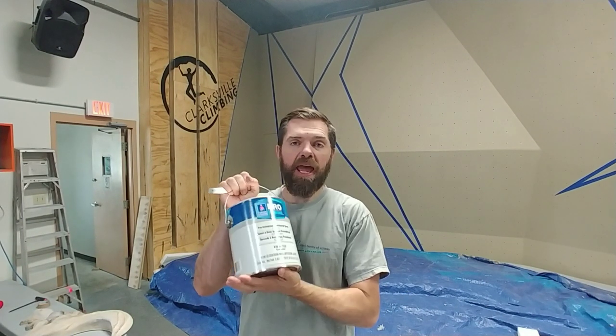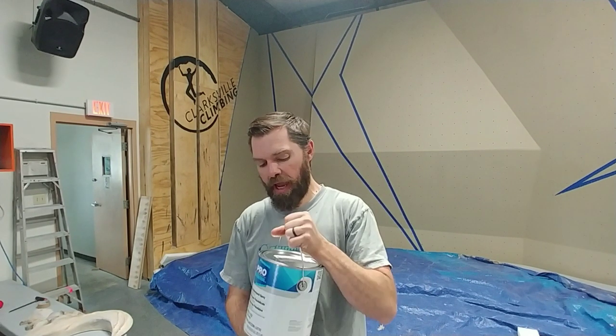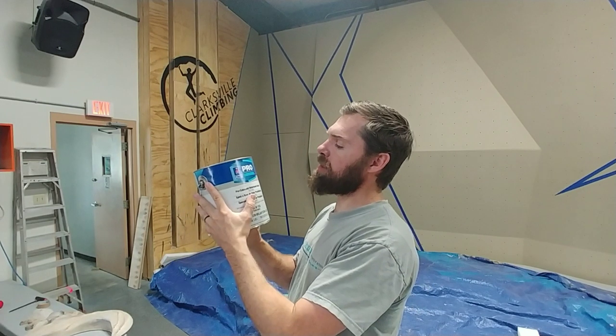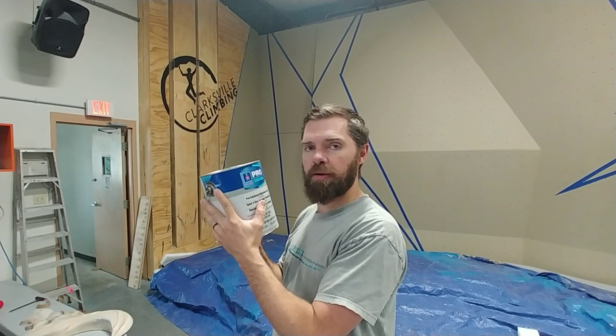It is the next day, and I've got the paint. I've got some lines on the wall. I'm ready to do some painting, and I wanted to share this with you. This paint, have not used it yet, but I've done some research on it. It is the Sherwin-Williams Pro Industrial Pre-Catalyzed Water-Based Epoxy.